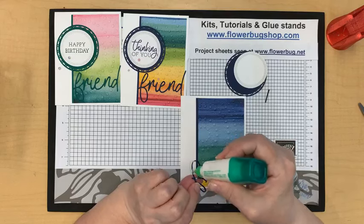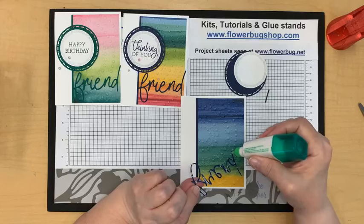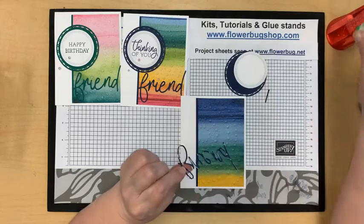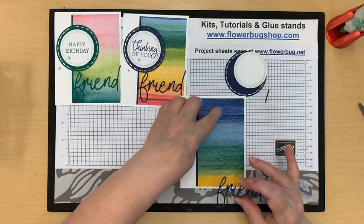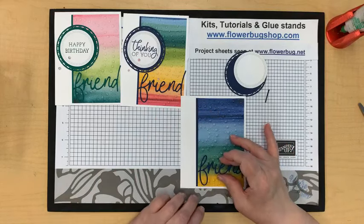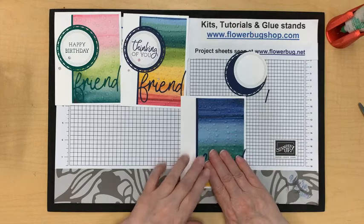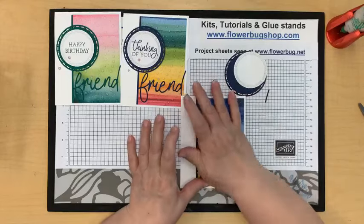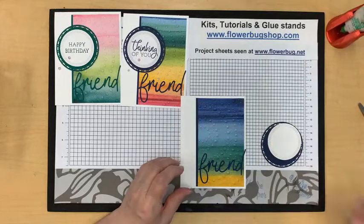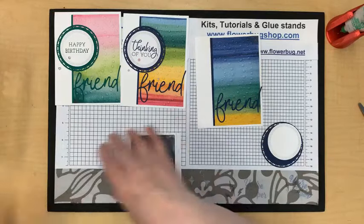Just enough to, and some people will use our silicone mat, or you could use the adhesive sheets. So I purposely kept the navy up there so this would show up. I wanted this to be on the lighter area. Okay. All right. So let's stamp our greeting.